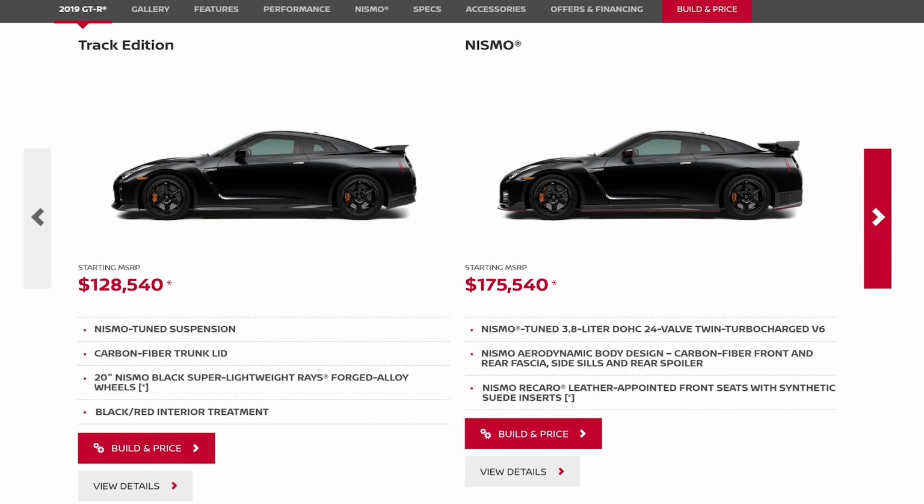The current track edition is around $129,000 and the Nismo is around $176,000. So I'm not quite sure what the price increase will be with these new updates for 2020, but I guess we'll find out.